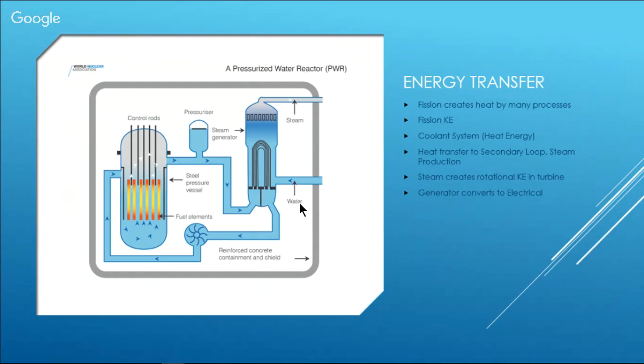Strontium is one of the commons, and there are also rare fragment modes as well. Usually it's two pieces at about a 2-to-1 mass ratio. And the average number of neutrons released is 2.4 for uranium-235.